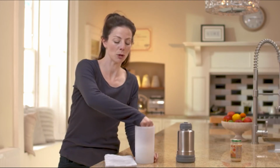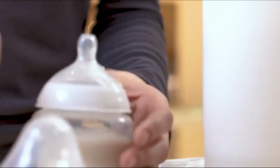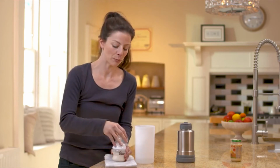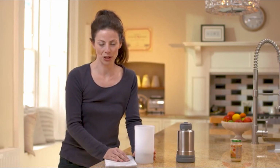Take care when removing the bottle, as it and the surrounding water will be hot. And always make sure that you check the temperature of your feed by testing it on the underside of your wrist. In between feeding, you can place the bottle back in the beaker to keep it at the right temperature.